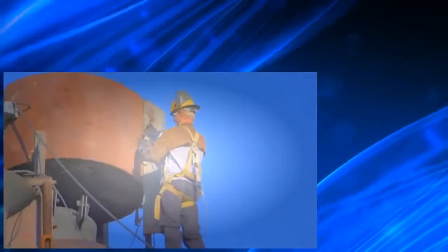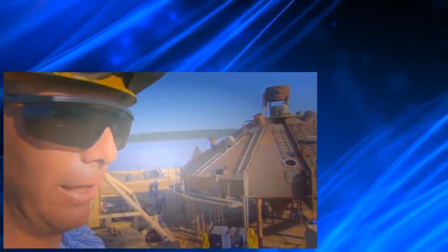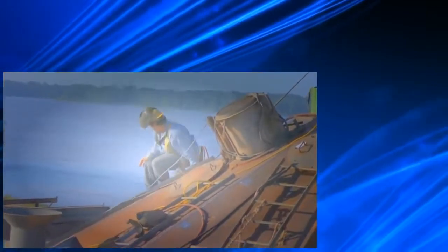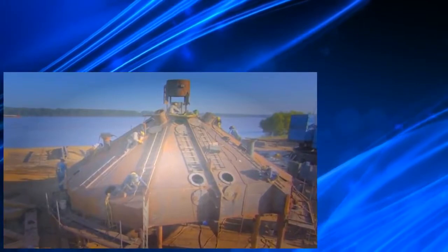It can get dangerous. Most of the time you don't want to think about it. You just do your job. You just do what you can. Keep yourself safe and keep everybody else as safe as you can. They're 30 feet off the ground. A fall from here could kill a man.